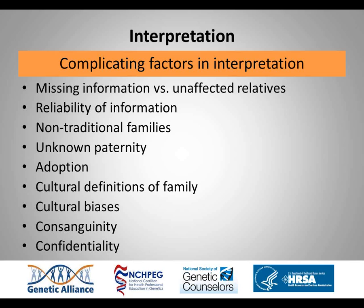We've talked about consanguinity and how this can be a complicating factor in interpretation, and this might be an opportunity to refer or collaborate with a genetic specialist. And then last but not least, and this list is by no means comprehensive, confidentiality.